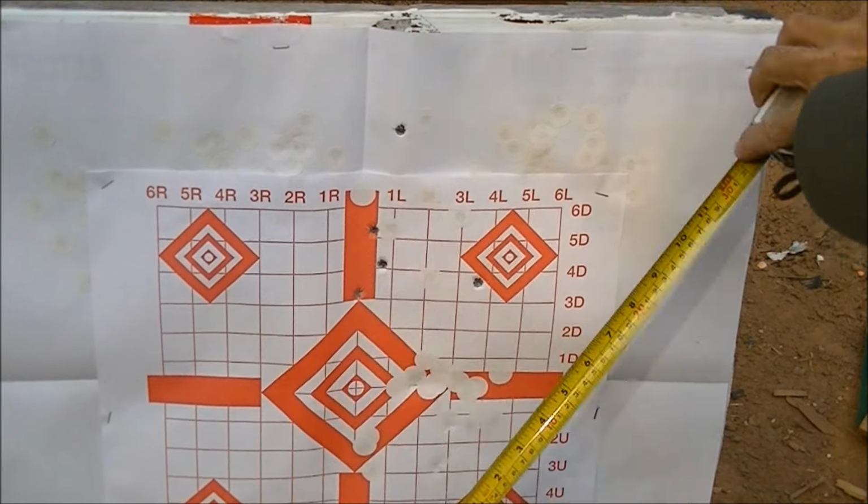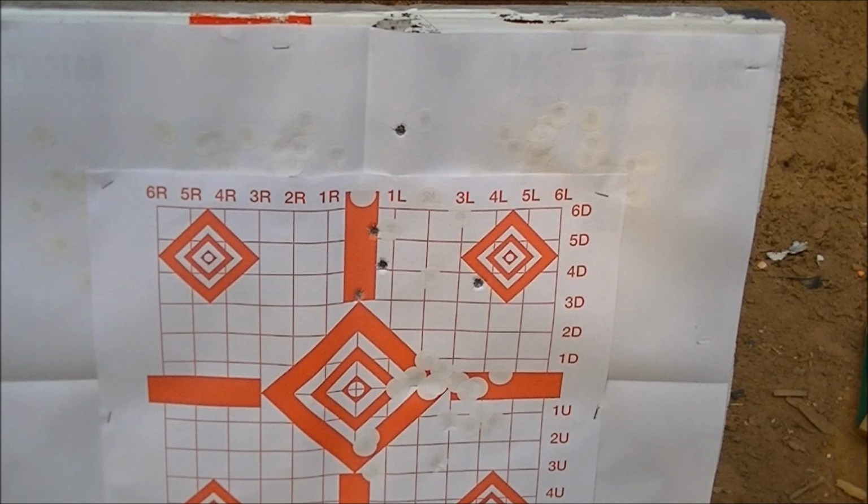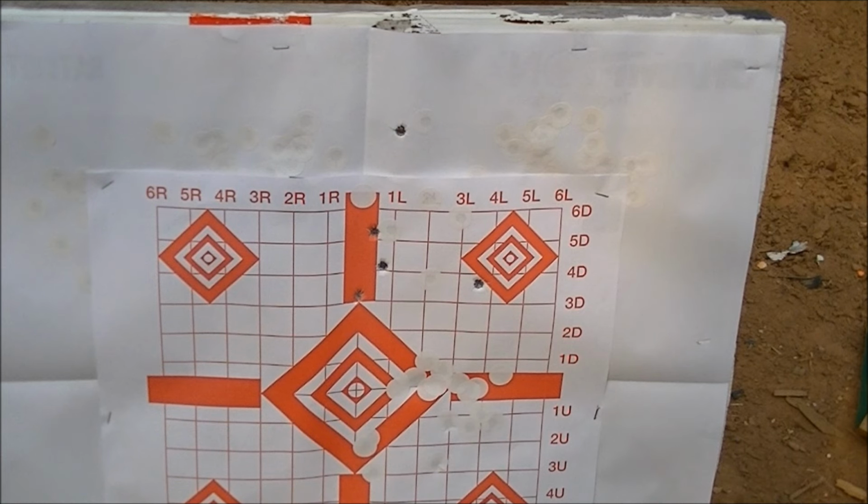A little hard to shoot that stuff because there was one that required a double strike, so that's a real test to one's follow through and hopefully avoiding any flinch. But anyway, we'll go back and try another 5 and see how those do.